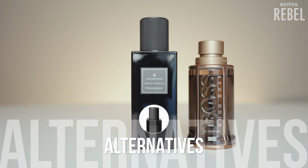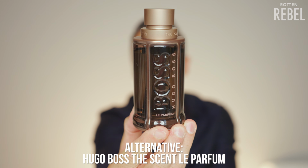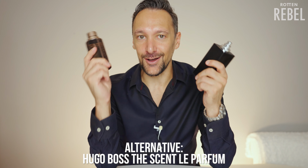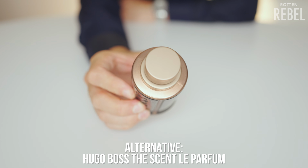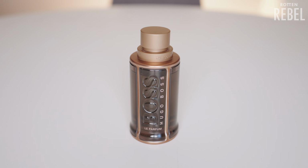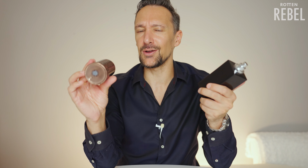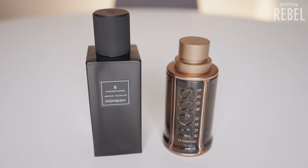So what about some alternatives to this? Even though I have a lot of leather fragrances, I actually don't have a lot of leather fragrances that are soft like this. But I do want to mention one, and that is Hugo Boss The Scent Le Parfum. They are not the same, but the reason I want to mention this is because Hugo Boss The Scent Le Parfum, at least to me, is a very smooth and very easy to wear kind of leather scent that's quite woody and quite powdery. This is absolutely gorgeous if you love leathery scents and want probably one of the most easy to wear kind of leather scents. However, these two are not the same, but I do want to mention this as an alternative.